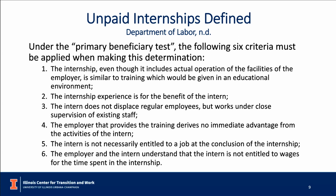Number 3, the intern does not displace regular employees, but works under close supervision of existing staff. So they are not filling a vacancy for free. That is a really important distinction there, and that they are under supervision of people who do work there.